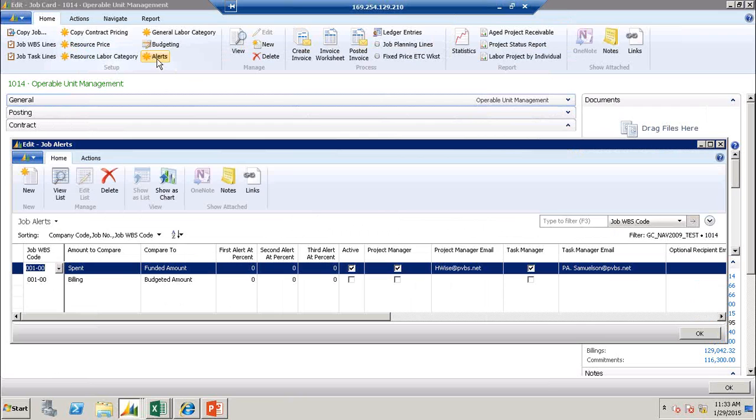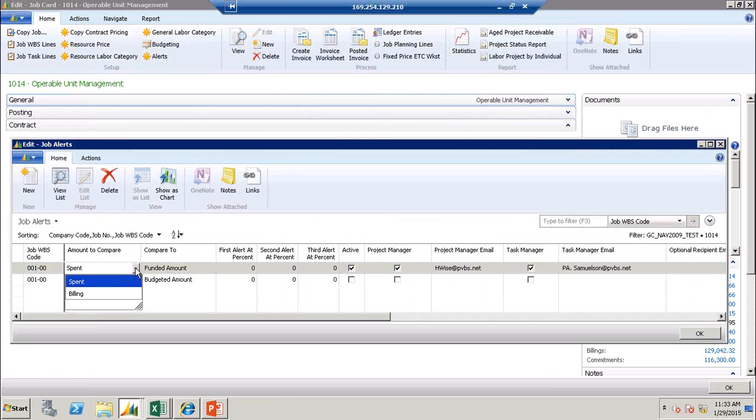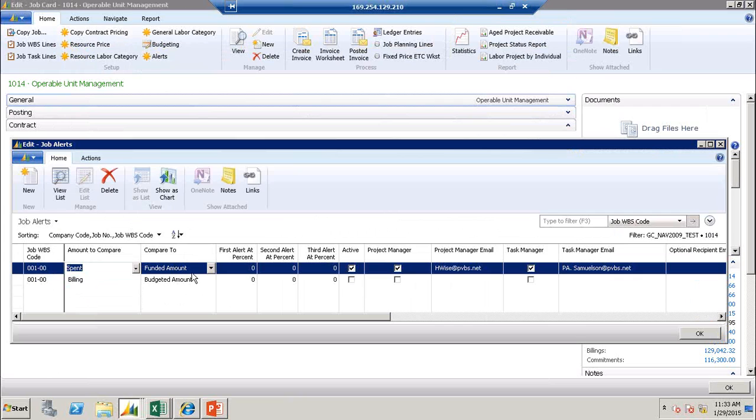So instead of waiting for reports to run, I can also send alerts out to my operations and project accountants and other people that are helping to manage these projects. One of these alerts allows me to compare either the spent or billed value to the funded or budgeted value, and then I can trigger an alert at a certain percentage. There are also reports you can run on funding alerts in particular. So if you want to look at any task that's at 65%, you can see that.